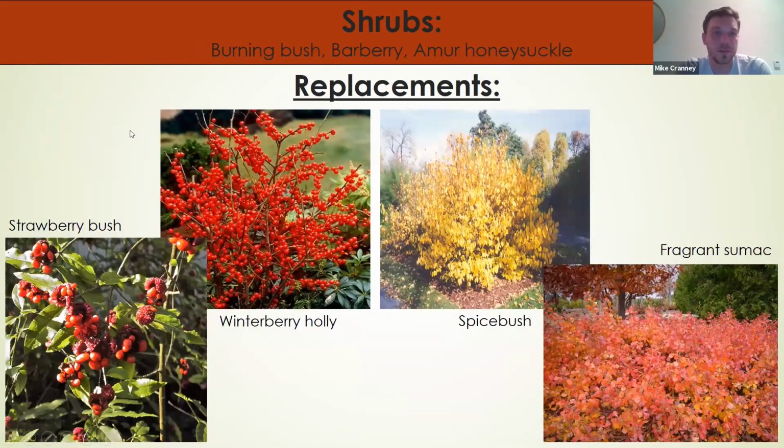For the shrubs, so yeah, I mentioned burning bush and barberry earlier as being highly invasive, and they're pretty common. But our native strawberry bush, that's our native euonymus species, also gets really attractive berries that are pretty. Winterberry holly has very attractive berries over the winter. Spice bush and aromatic sumac, fragrant sumac. Right. Those are two that have really nice fall color, and spice bush looks really nice in the spring too.